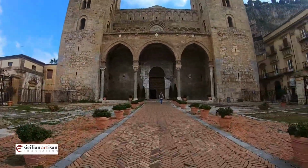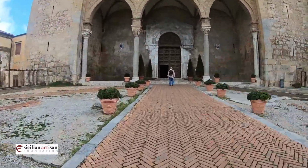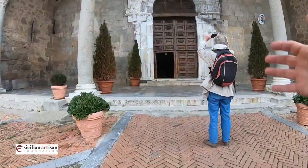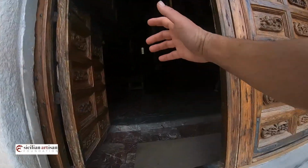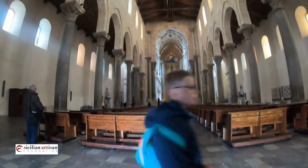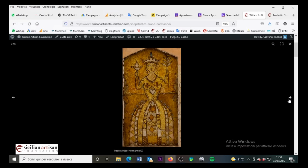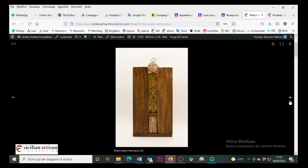And in the center of the town, you can also admire many wonderful sites, buildings like the cathedral, which is in the so-called Arab Norman architecture, a UNESCO World Heritage Site, the Arab Norman architecture of the 12th century. You can find this kind of style only in Sicily.